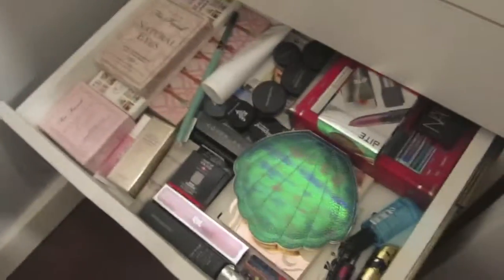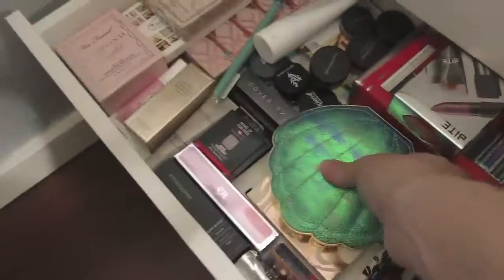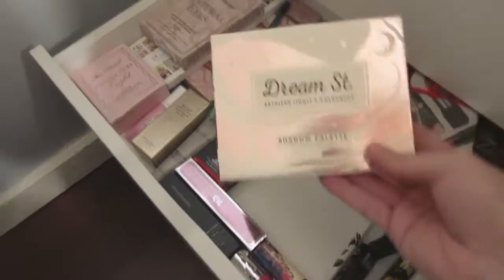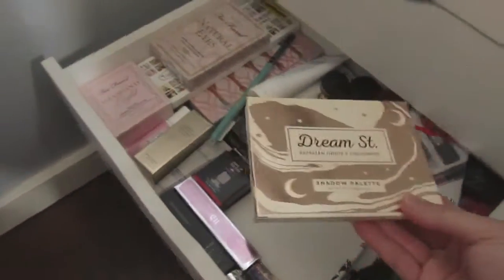So this is my favorite drawer. I have this Tarte palette. Look at those colors, so pretty. I'm really excited to try this. I have the Kathleen Lights Dream Street ColourPop palette. Really excited to try this. I have this, I actually bought at TJ Maxx just the other day.